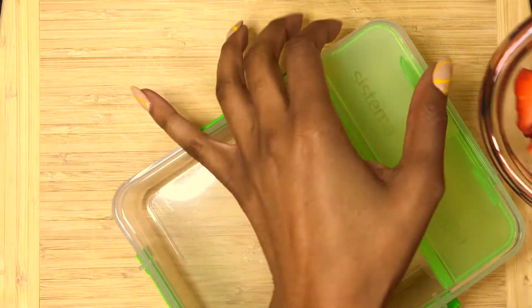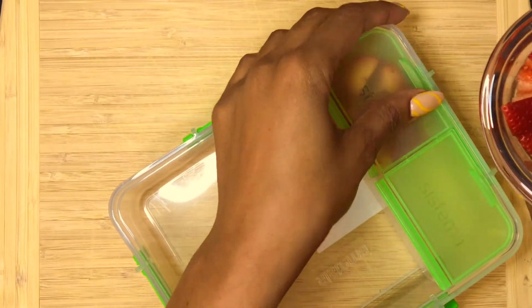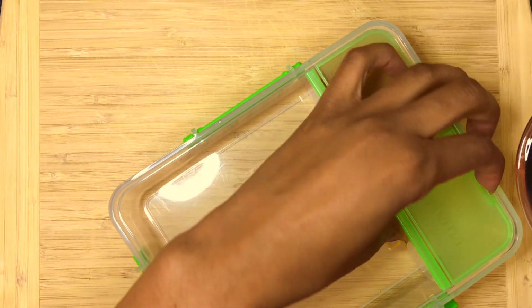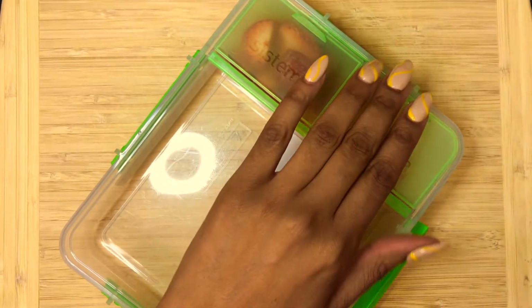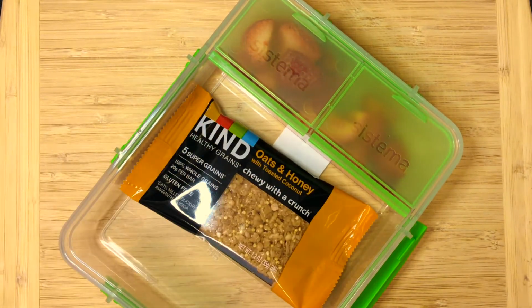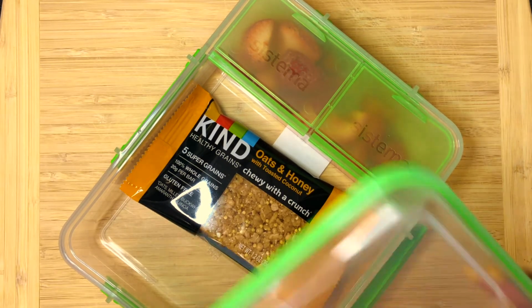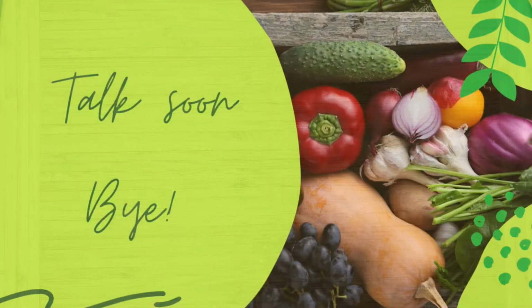So I have these cute little Systema boxes that I'll go ahead and put my breakfast in during the week. And as you see, I'm just going ahead and putting my strawberries in, and then I'll throw in the Kind bar. And something about packing my things in a cute way makes me more excited to open up and eat it.